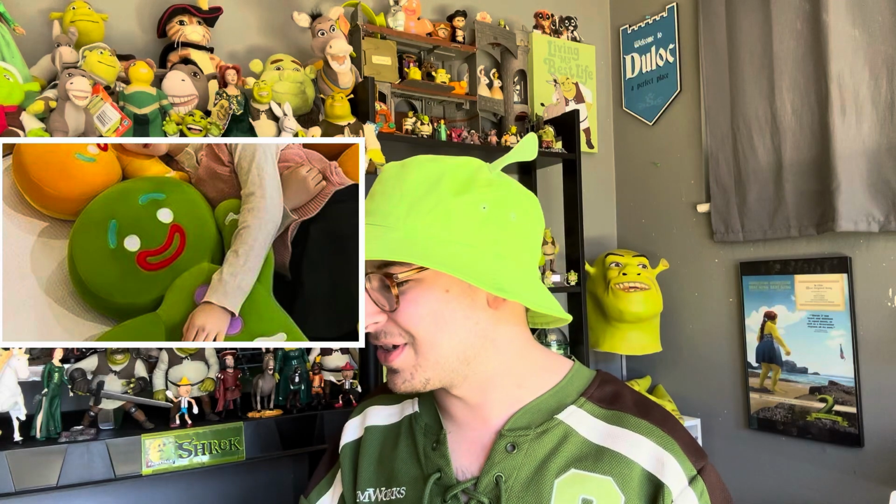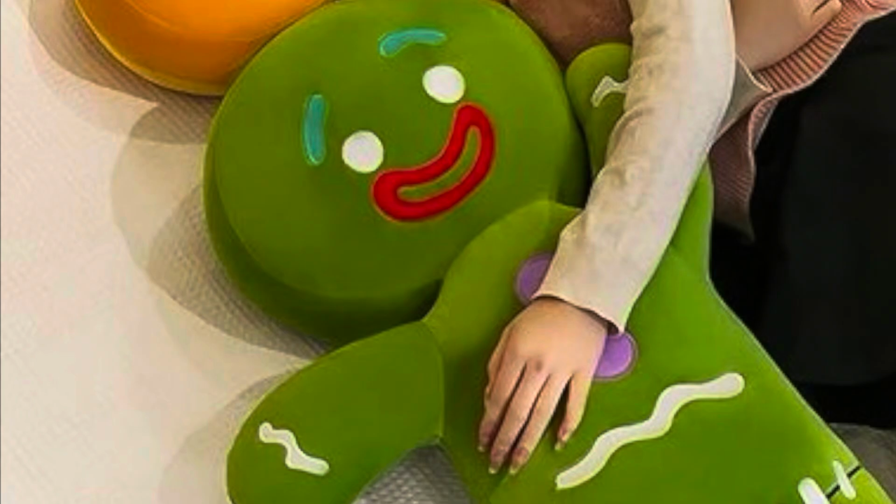I don't like these images. They look like something out of a horror movie. Not liking these. Moving on, we have a Shrek who is really angry.